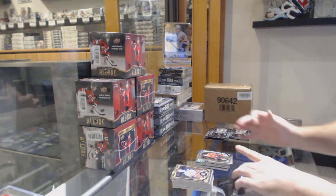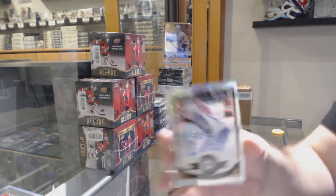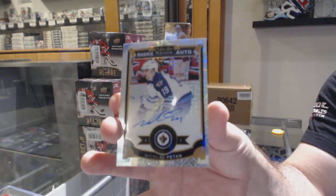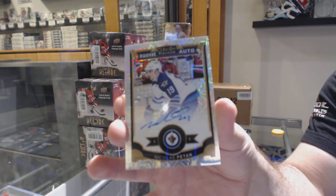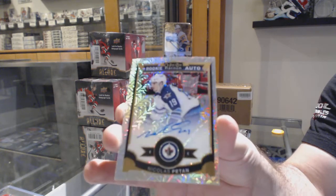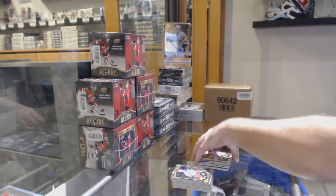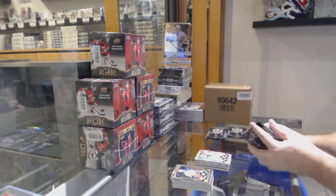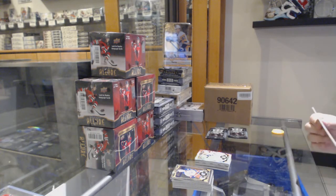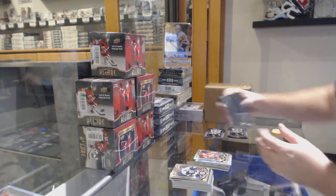Nice. We've got a Trax rookie auto to 125 for the Winnipeg Jets of Nick Paetsch. 125 Trax auto, Nick Paetsch. Oh, he's got a numbered rookie auto. Rainbow of Mike Hoffman for the Ottawa Senators.